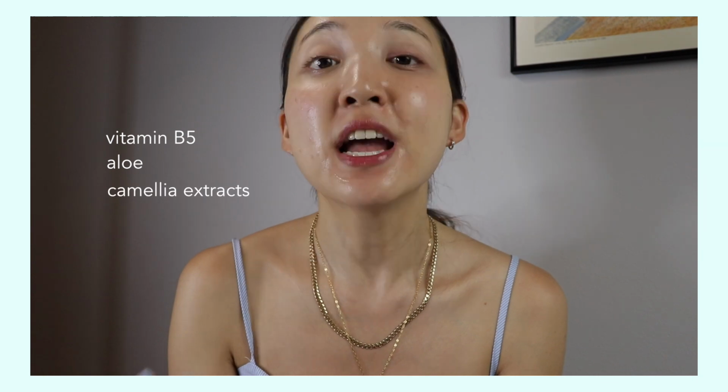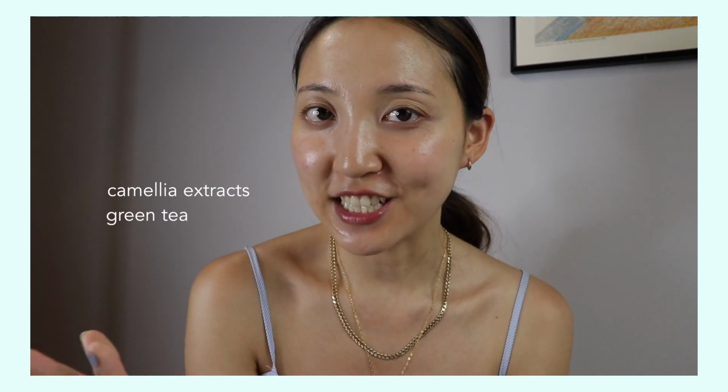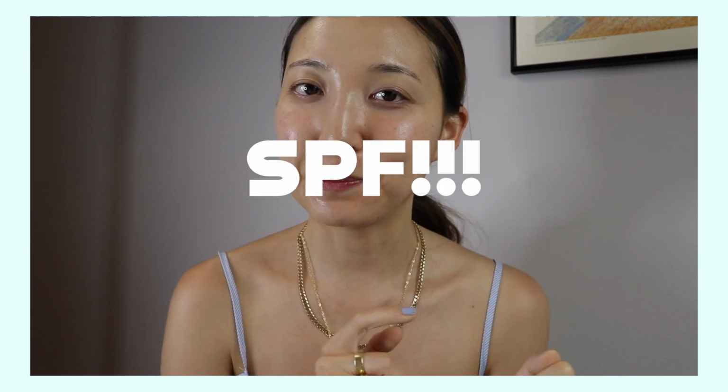This is especially great for those with oily skin. It's got vitamin B5 to soothe, and also has aloe and centella extracts to add that extra layer of hydration. And of course, green tea. This just layers so well under makeup. As you can see, it feels so lightweight and can be used kind of like a gel primer as well. All right, so last but not least is, you guessed it, SPF.